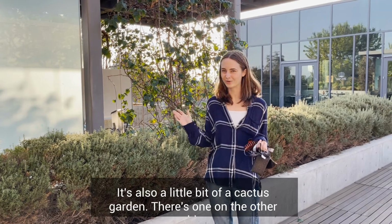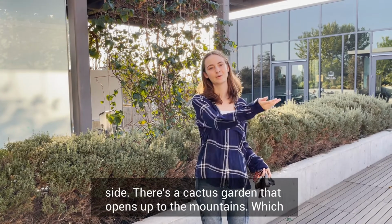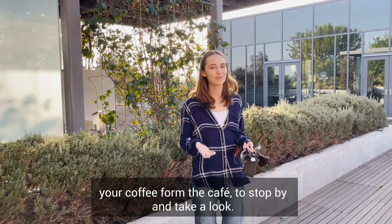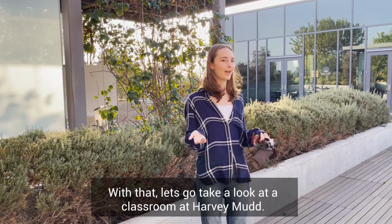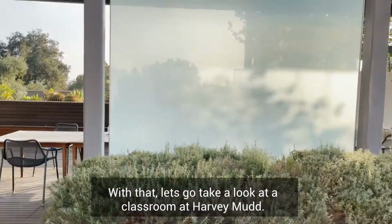It's also a little bit of a cactus garden. There's one on the other side. There's a cactus garden that opens up to the mountains, which is also a great spot in the morning before class when you're drinking your coffee from the cafe to stop by and take a look. So with that, let's go take a look at a classroom at Harvey Mudd in the Shan.